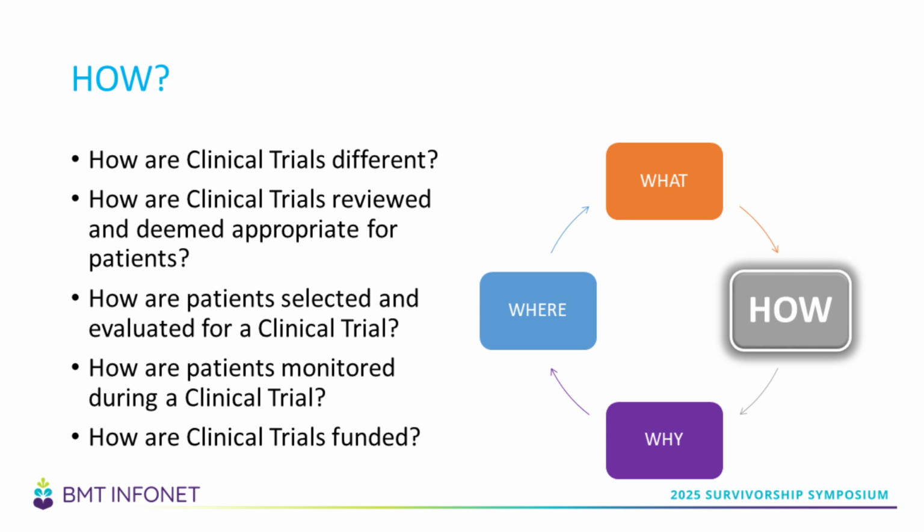Okay, so now we're on to the how questions, and these are the questions that we want to address. How are clinical trials different than standard medical treatment? How are clinical trials reviewed and deemed appropriate for patient participation? How are patients selected and evaluated to participate in a clinical trial? How are patients monitored and evaluated during their participation in a clinical trial? How are clinical trials funded? Sorry about that. Okay.